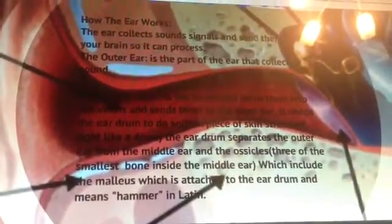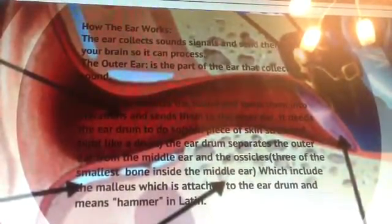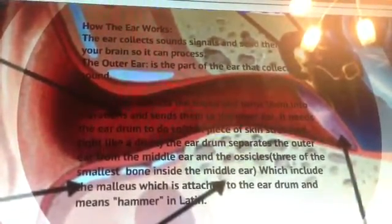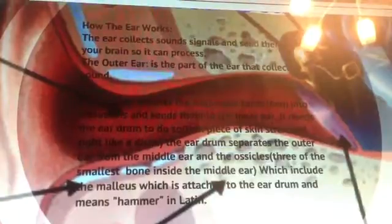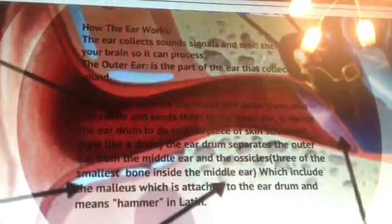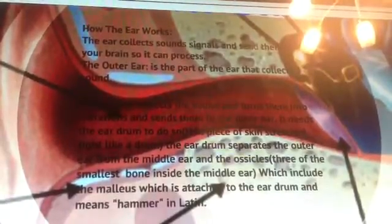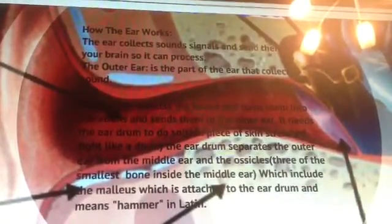How the ear works. The ear collects sound signals and sends them to your brain so it can process them. The outer ear is the part of the ear that collects sound. The middle ear collects the sound, turns it into vibration and sends it to the inner ear. It needs the eardrum to do so.